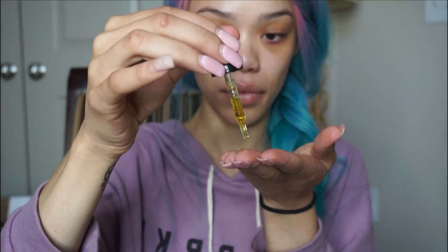Okay, so like I said, I'm going to start massaging this into my skin. Try not to use a lot of pressure, even though it kind of looks like I am. My face gets really red easily, but don't be too rough on your face.